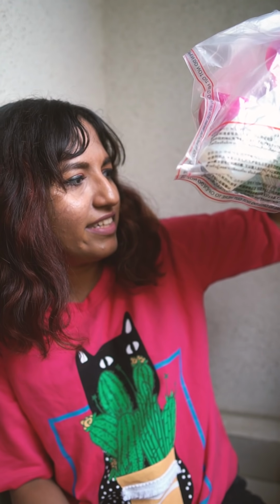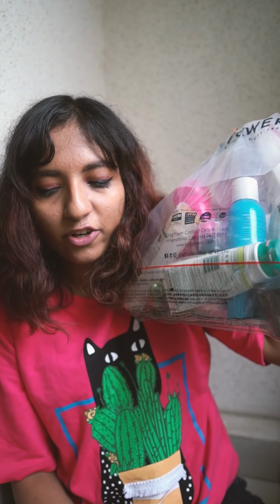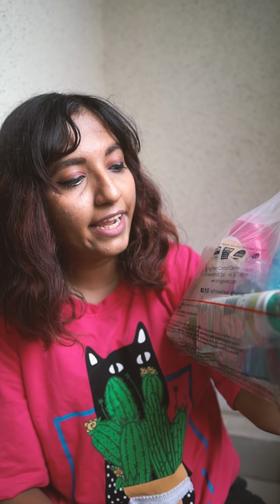So today I don't have a whole lot of products. I don't know how many things there are in here, about 10 or 12. There's skincare, hair care, pretty much that. There's just one makeup product. So I'm just going to take you guys through it all. Since I have just one makeup product, let's get it out of the way right at the start.